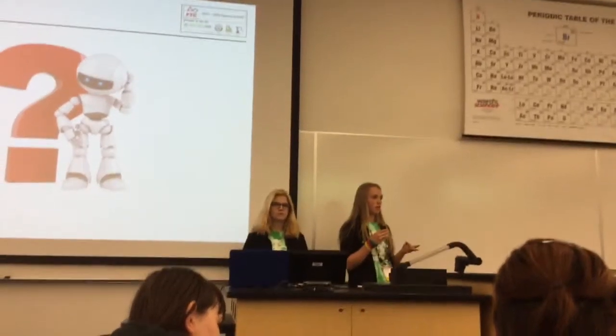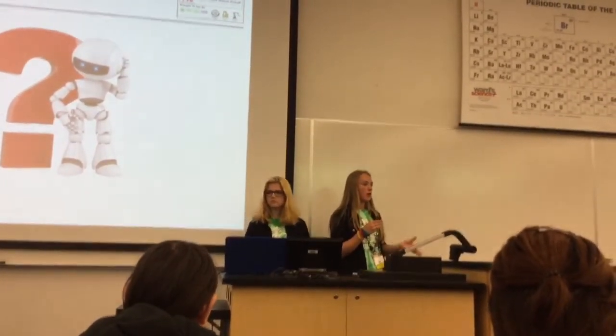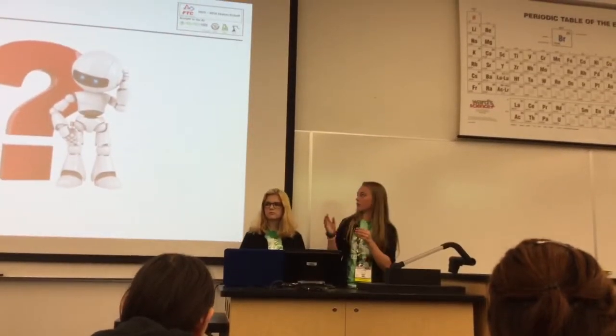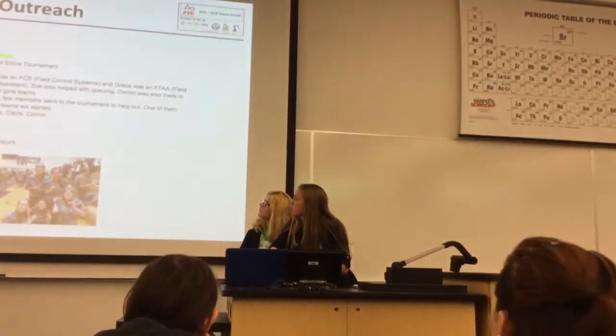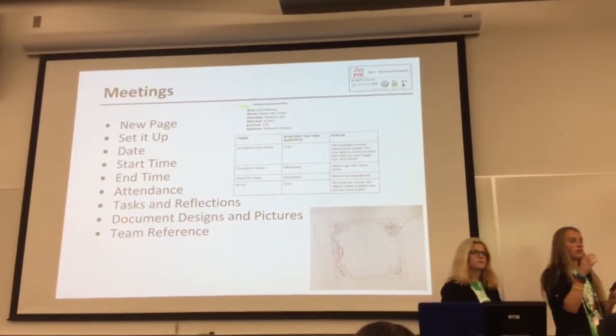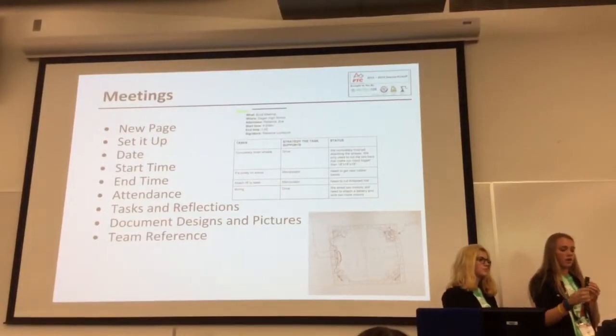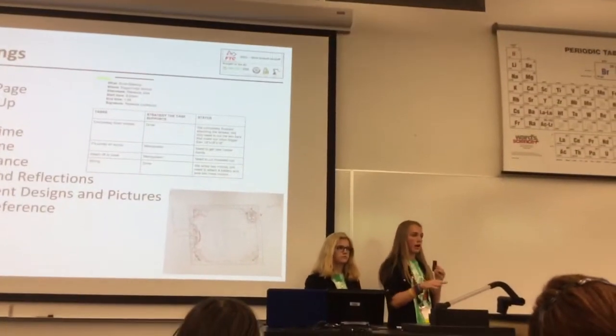It's broken up into 3 sections. We have manipulator, drive, and then programming. So what we usually have is, after that, a paragraph where if we need any more information, we'll say, okay, so here's a picture of our first base design, and we'll add that in.